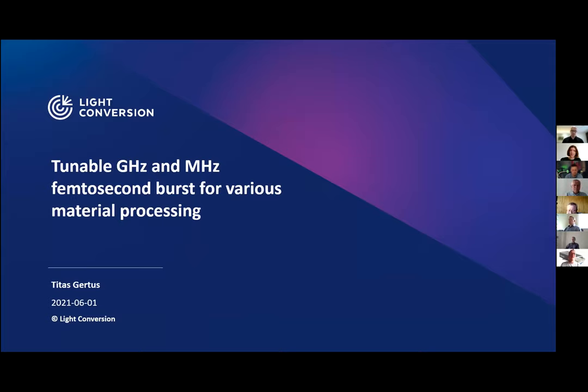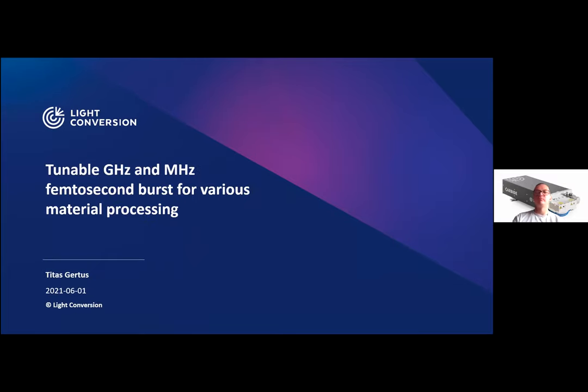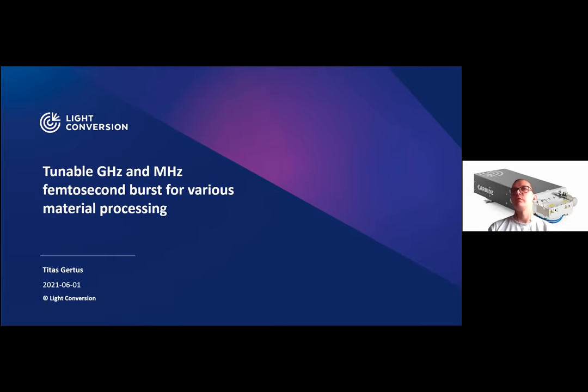Hello, everyone. Thank you. So today I will present a tunable femtosecond burst for various material processing, which I believe is beneficial not only in producing medical parts, sensors, but also other devices.